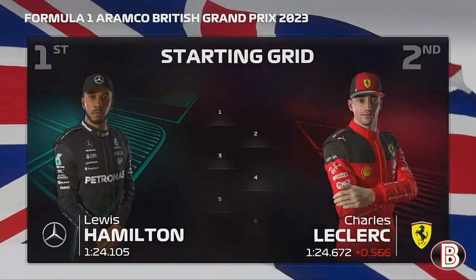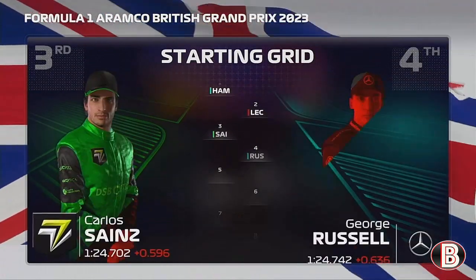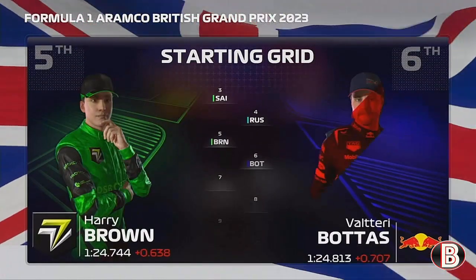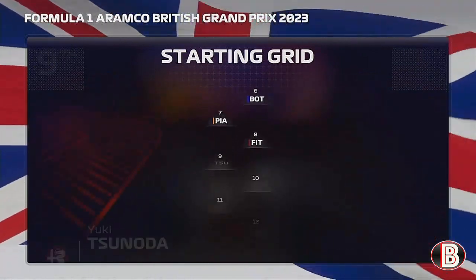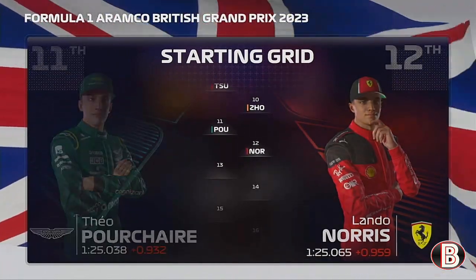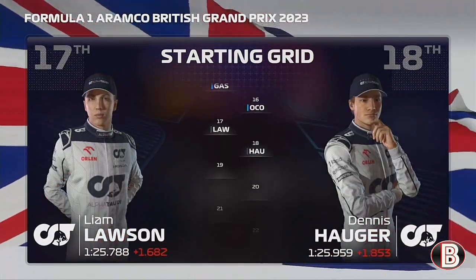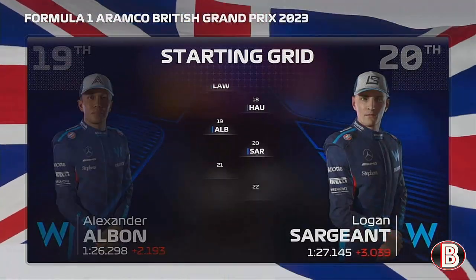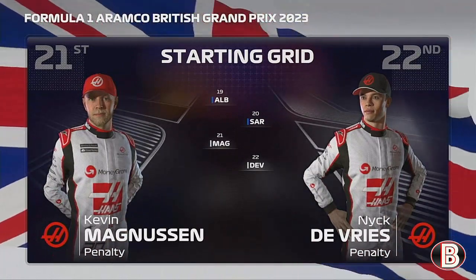It's Lewis Hamilton taking another home GP pole alongside Charles Leclerc. It's Carlos Sainz and George Russell. We are P5 alongside Valtteri Bottas. It's Piastri and Enzo Fittipaldi. Tsunoda and Zhou round out the top 10. Then it's Pierre and Lando Norris, Lance Stroll and Max Verstappen, Gasly and Ocon, Lawson and Hauger, Albon and Sargent, Magnussen and De Vries round out the final row of the grid.